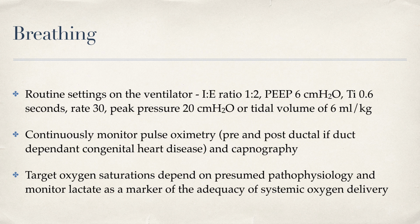this indicates that the systemic and pulmonary circulations aren't balanced, and that there's excessive pulmonary blood flow at the expense of systemic blood flow. And in this scenario, you may need to manipulate the pulmonary vascular resistance to help reduce its blood flow, and thereby cause more blood to go to the systemic circulation. In this scenario, it's important that you discuss how to do that with the retrieval team, and that you monitor the lactate as a marker of the adequacy of systemic oxygen delivery.